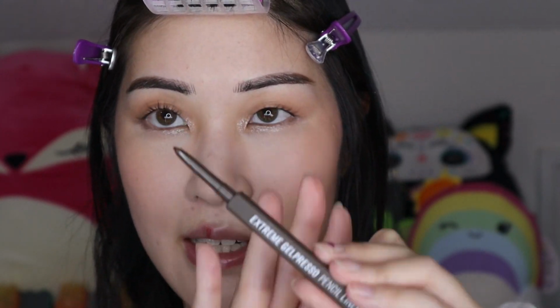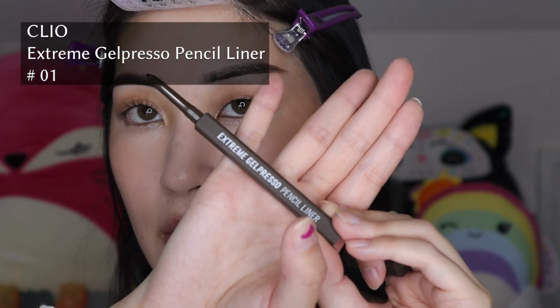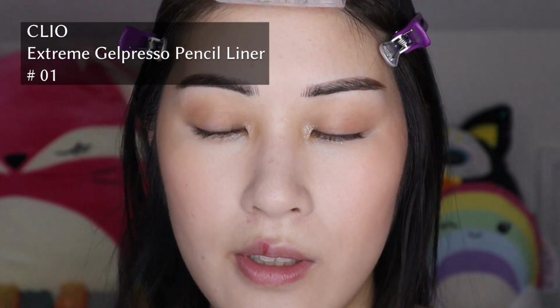Now I have monolids, so my eyeliner barely shows up. So what I'm gonna do is just fill in the ends, and I just got this in with my order of masks. I was on Gmarket looking for masks, and I figured while I was at it, I'll throw in my CLIO order as well. So I got the Gelpresso liner. This is a recent release. It just came out. I'm so excited to try these.